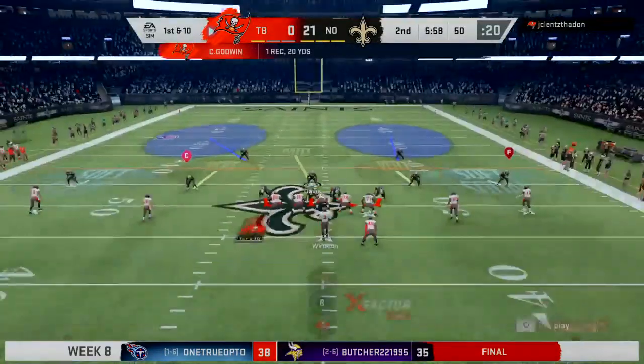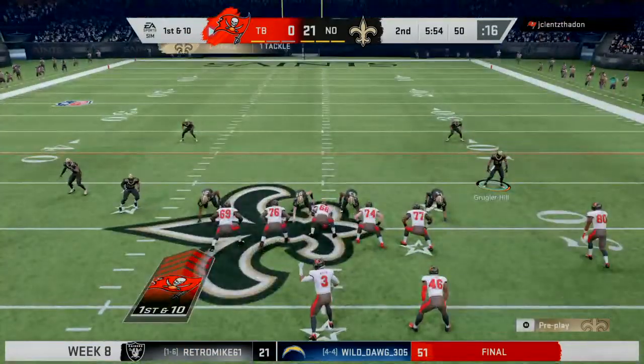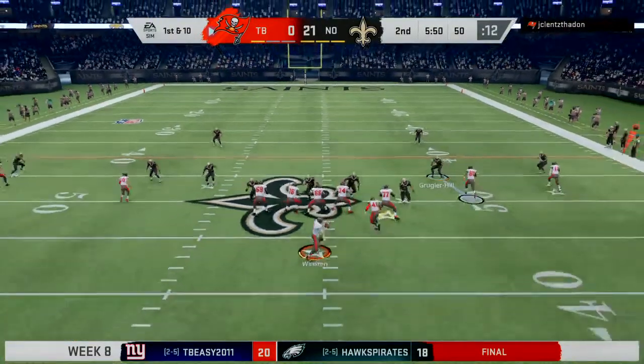Watch the flag. Watch the flag. Watch the flag. 5 on the 50. 5 on the 50. 5 on the 50. Let's go.